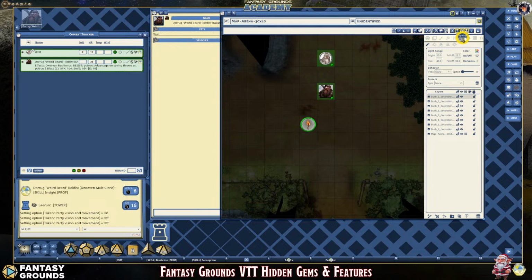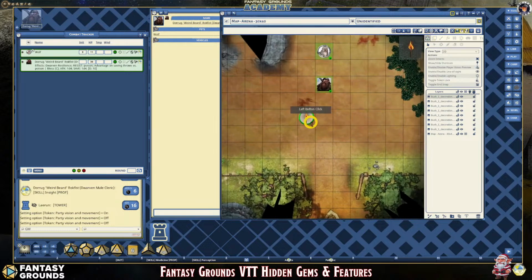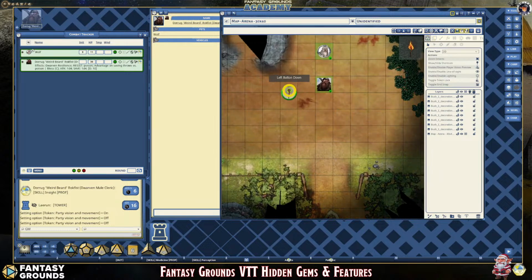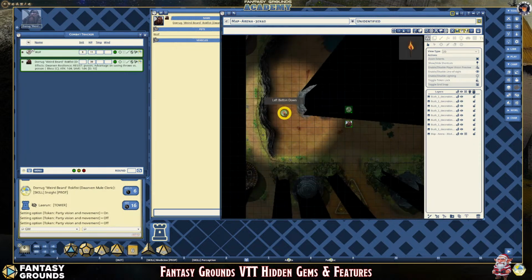So if I go to lighting, and you want to go to token light, and then you're going to have whatever it is highlighted. So in this case, I'm going to go with torch and click on this add light. And now this token is accessible by you and the players, and you can move this token around and it will have the light assigned to it.